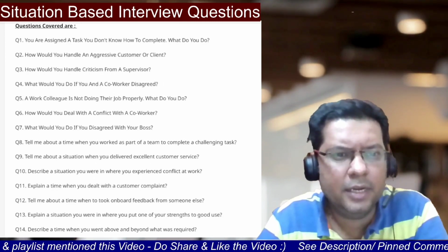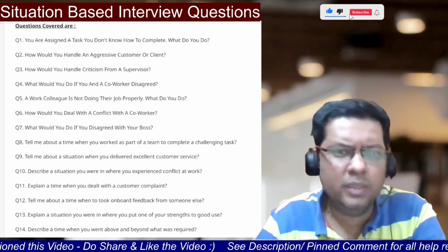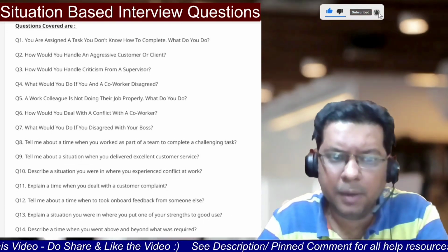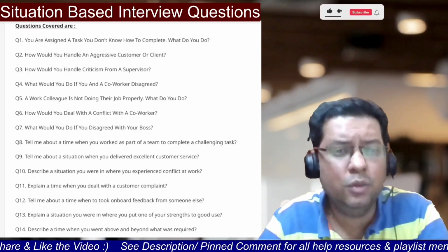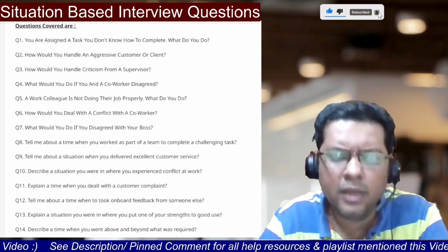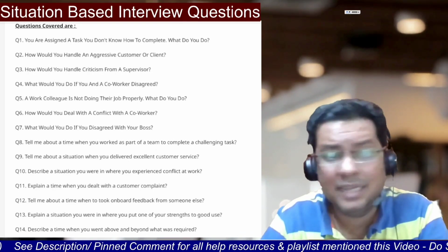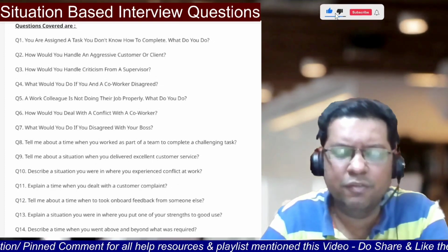First step would be don't panic and ask questions. When faced with an unfamiliar task in the past, the first thing that I would do is ask questions to gain clarity on the task requirements and expectations, and I would ask my superior and colleagues to help me understand this task. Step number two is research and gather information.